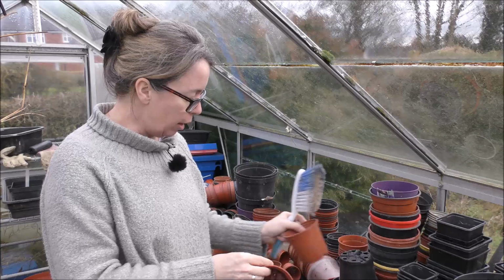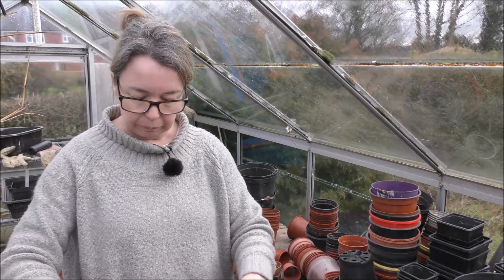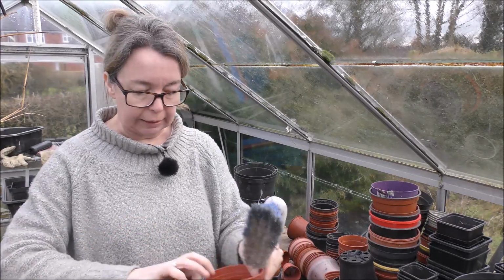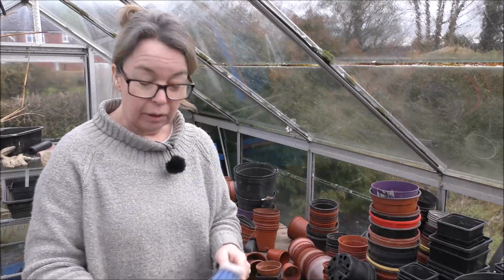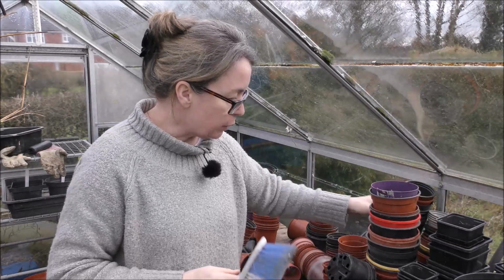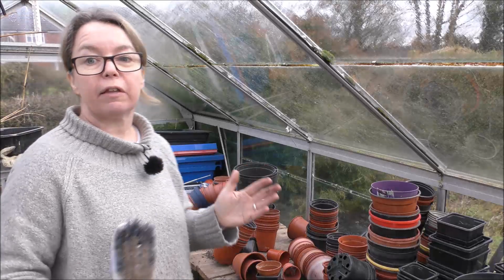So obviously I don't want to be full of cobwebs when I get started, so I want to make sure I've got the soil off, the cobwebs off, they're reasonably clean. If I think they need more cleaning as and when I come to pot them up or plant them up, I will do that then. But yeah, I think just get a quick brush. So I shall get on, sort out my pots, because I've got to get this side clear, pots back under, so that I can start moving that side over here, and then I'll show you what we've got over here.